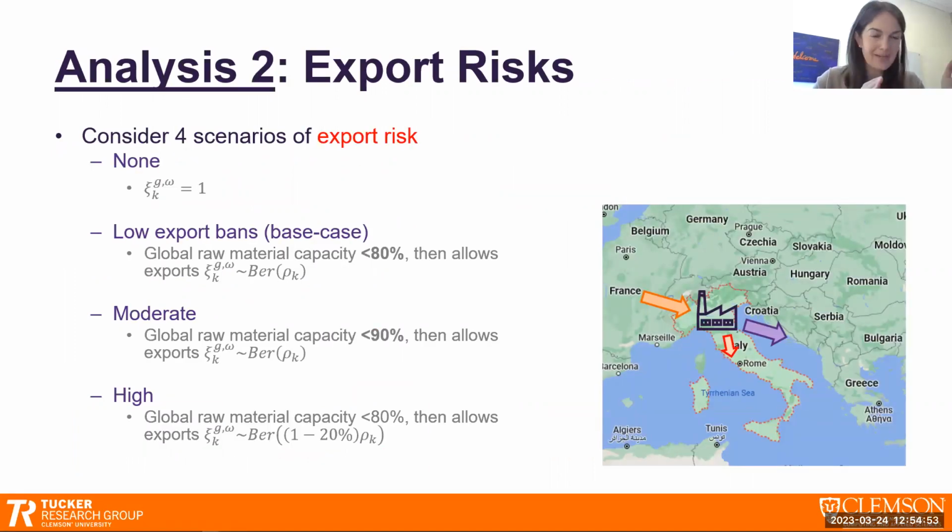Okay, so we'll transition from baseline to what happens if the risk of export bans changes. The first thing we'll look at is what happens if there aren't export bans. This is the none scenario, when countries are always open. There may still be disruptions at the given plants, but the country itself is not closing the borders. This is reflected in most or just about all global redesign models today. The second, low export bans, reflects the base case, what we're currently observing in practice, and the results we saw in the previous slides.